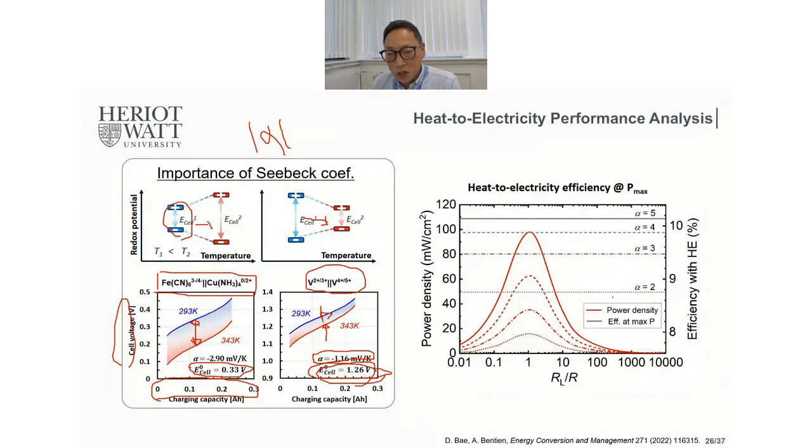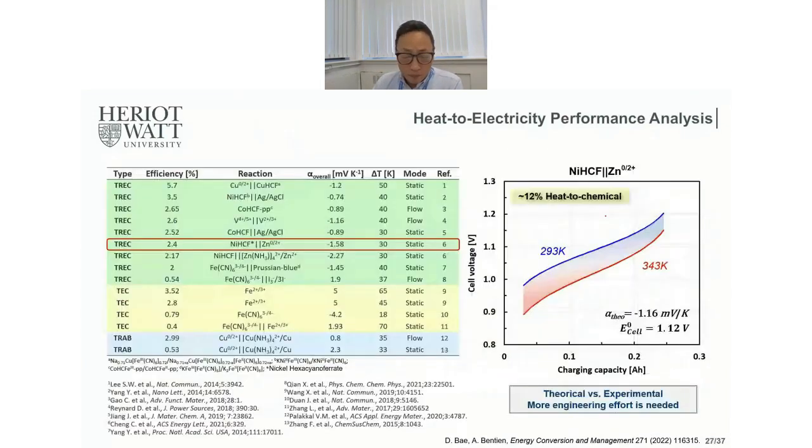Let's see this chart on the right side. If we have a high Seebeck coefficient or thermogalvanic coefficient, both the conversion efficiency, this is the efficiency at the maximum power point, and the power density can be as high as possible. So that is why we highlight having a high Seebeck coefficient number for the chemical system.